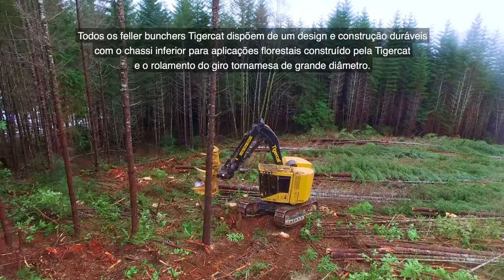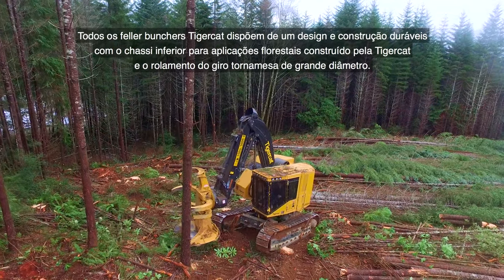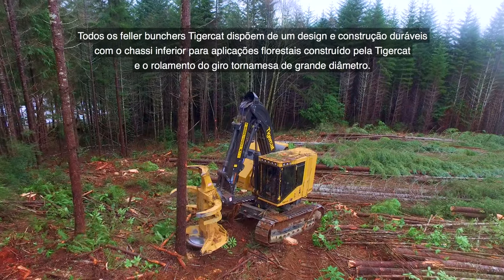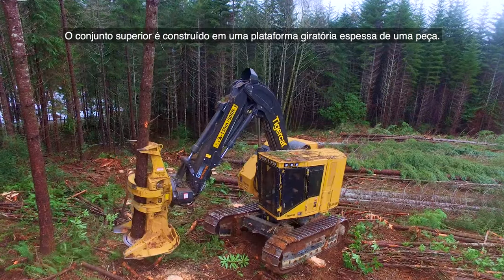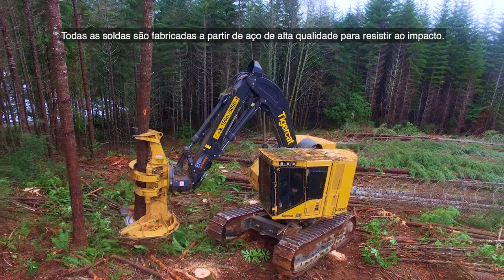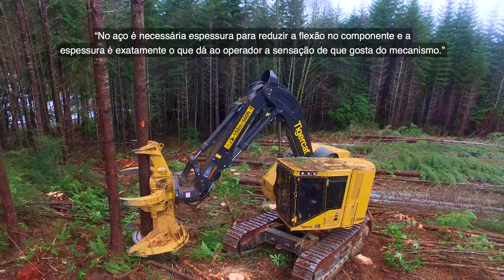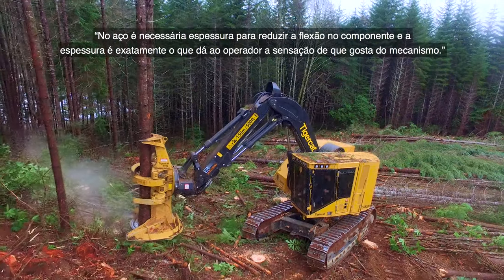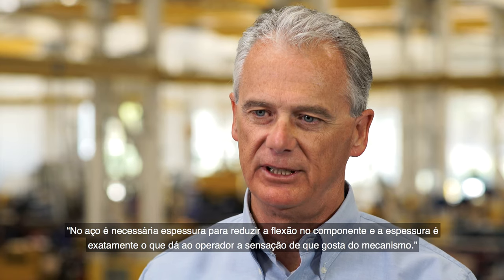All Tigercat feller bunchers feature a durable design and construction with the Tigercat built forest duty undercarriage and large diameter swing bearing. The upper assembly is built on a thick one-piece turntable. All weldments are fabricated from high-quality steel to resist impact. With steel, you need the thickness to reduce the flex in the component. And the thickness is what gives the operator the feel that he likes in the mechanism.